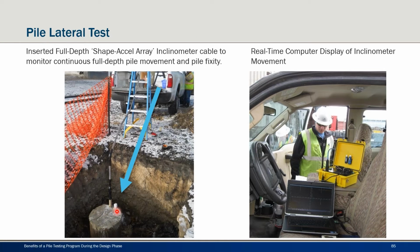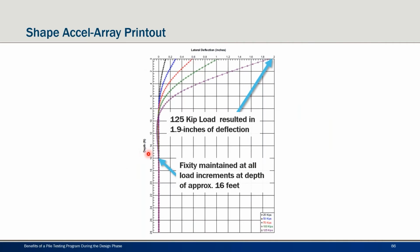For the lateral test, we used a shape accelerator inclinometer for in-place testing to monitor pile movement. Our concern was that the bottom of the pile would kick out. We wouldn't have enough depth to support the lateral load. So by using this test, we were able to monitor the pile movement at the toe during the entire loading. We could have a real-time display of what the movement was as we were loading it to see how the pile was performing.